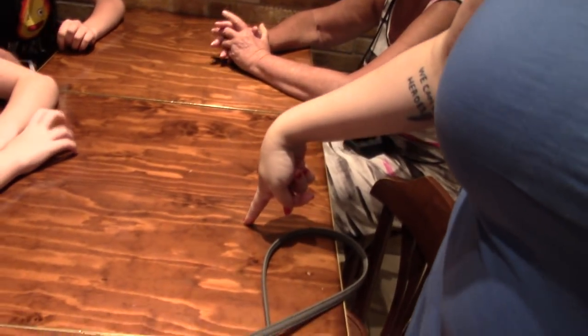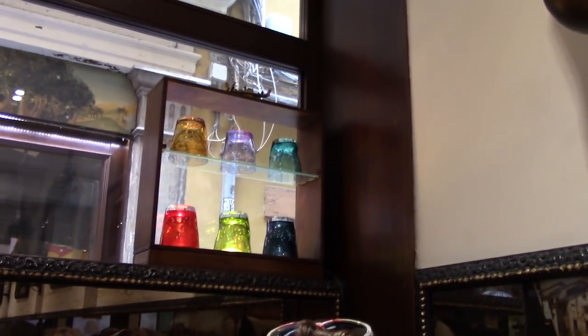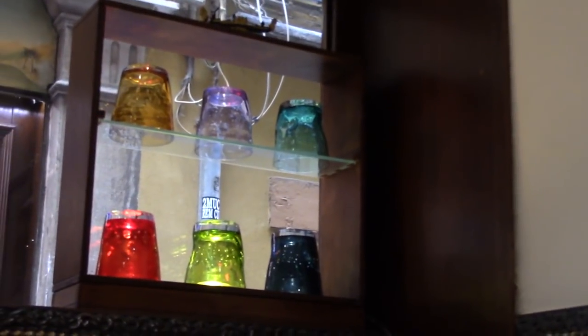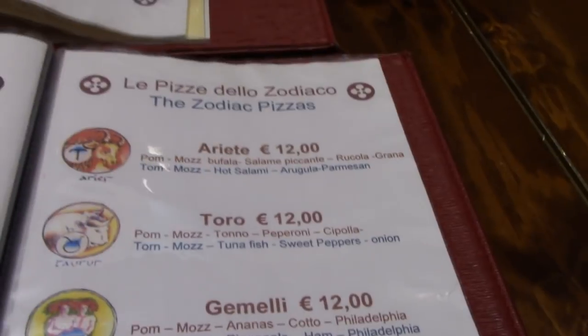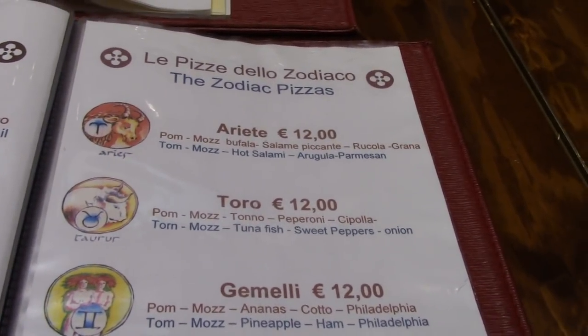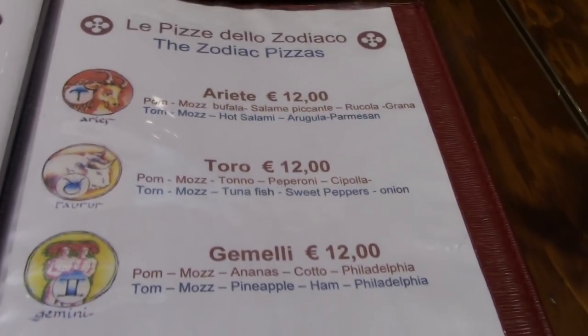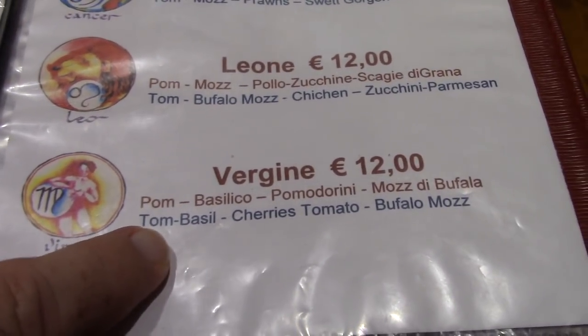We came in, and this long table is wide open. They have their glasses for sale here. There's 6 different glasses, 60 euros. I like their pizzas here. They have 12 different types of pizzas, and they're all based on the zodiac. They've got the classic Italian pizzas here too. Here's mine, the Virgo.